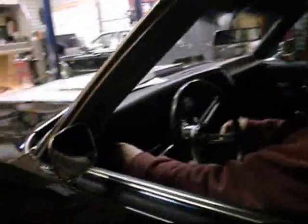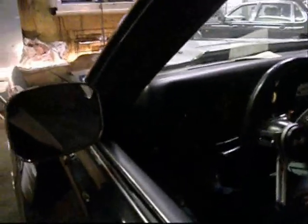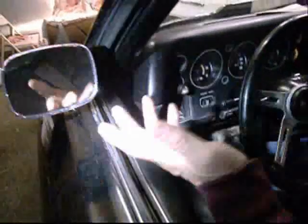Can't believe all the options it's got. Power windows, locks, tilt, cruise, AM, FM. It's got the original stereo, too. Air conditioning, tachometer, gauges, tilt, cruise. And you don't usually see them with electric windows, either, you know what I mean? And locks. Got power seat? No. Black on black, SS Chevelle.